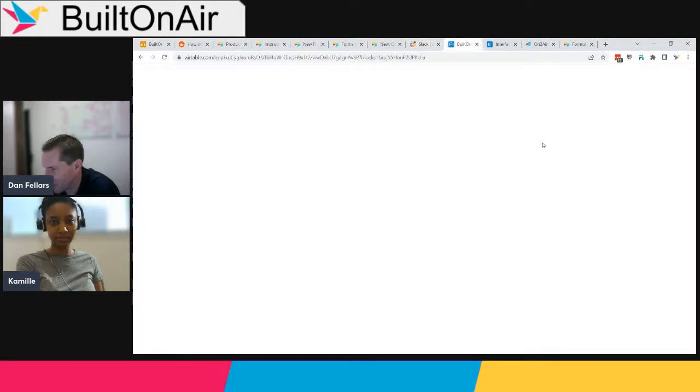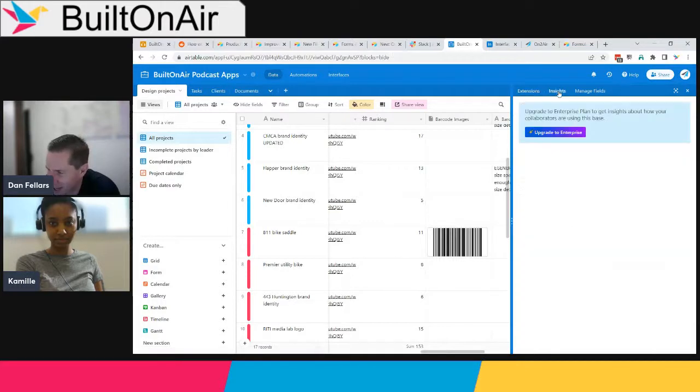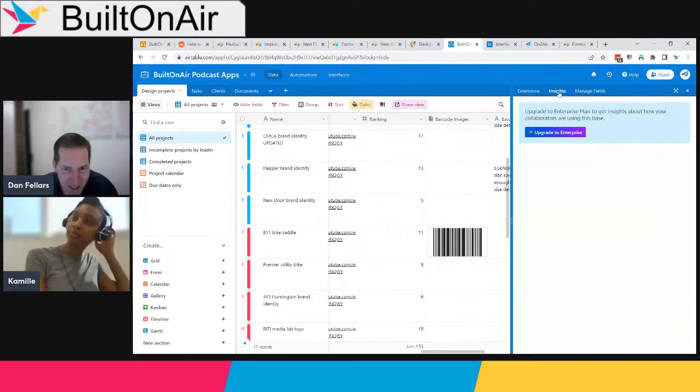There is one more that I don't have a direct link to. I don't think they mentioned it. Actually, I think they did. I think it was in their emails that there's now this Insights tab. And if you're not an enterprise user, it's kind of a letdown because it doesn't really give you much. It just asks you to upgrade to enterprise.